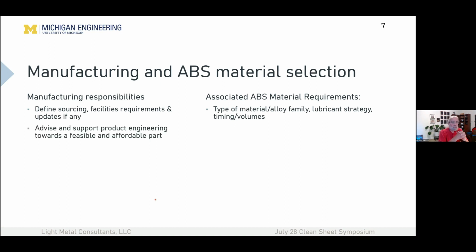We also, of course, support and advise the product development effort towards delivering a feasible part, which means a part that we can make. For that, we need specifications, and we need a material card for the stamping CAE to do their work. And we need, of course, again, to know the lubricants, because that defines the friction coefficient that we use in the formability analysis.